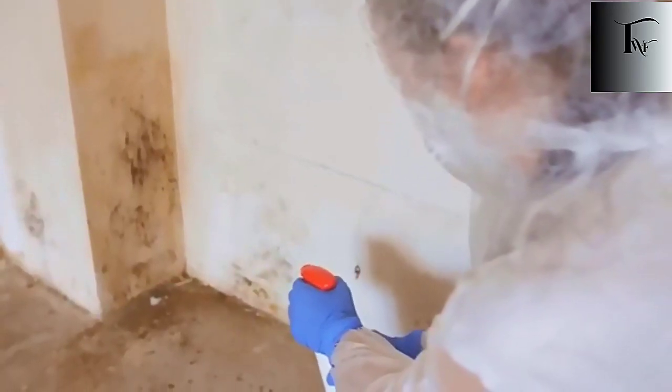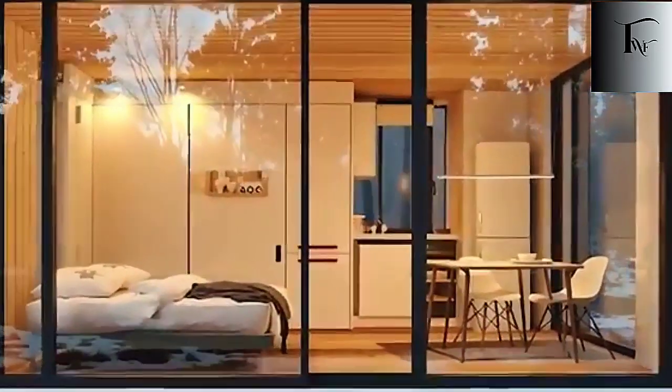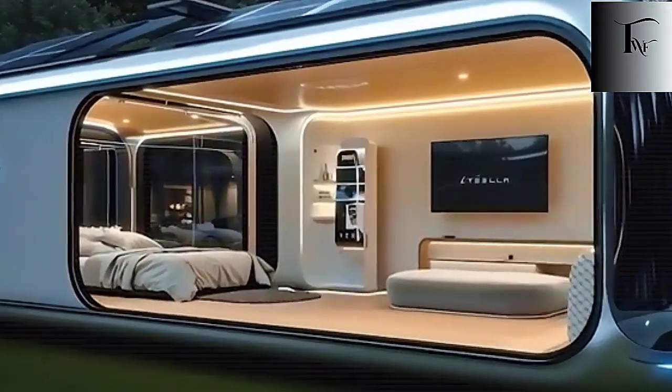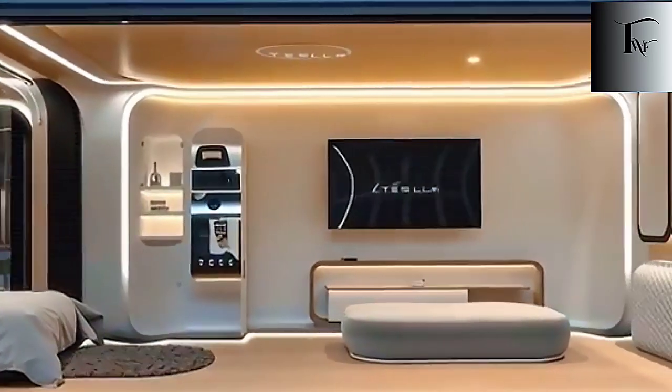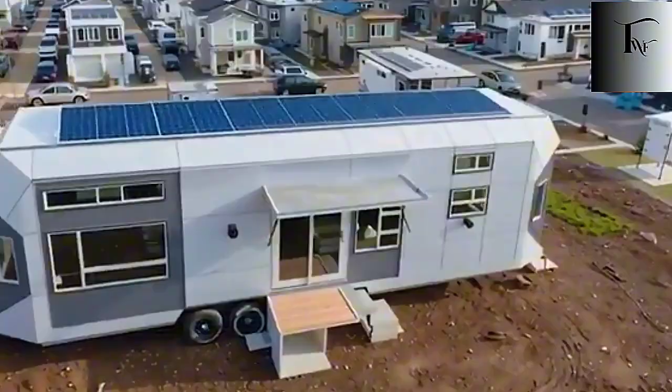Each Tesla home is covered with a layer of ultra-thin photovoltaic tiles, designed to look and feel like standard roofing material. But beneath that smooth finish lies a dense network of microcells, flexible, self-healing circuits capable of generating and storing energy independently. Traditional solar panels lose around 20% efficiency over their first 5 years due to heat damage and microcracks. Tesla's solar skin eliminates both problems using a self-repairing polymer layer that activates when exposed to sunlight. In other words, the more the roof works, the longer it lasts.